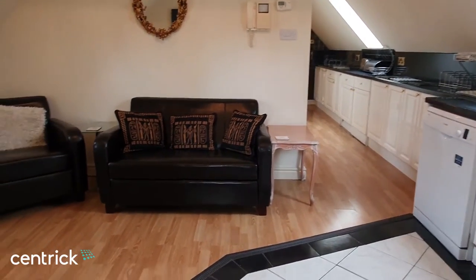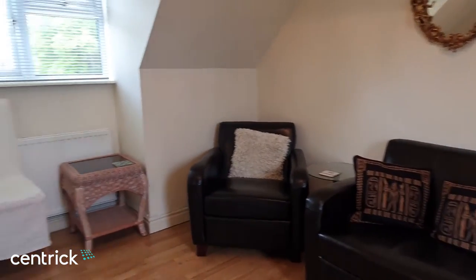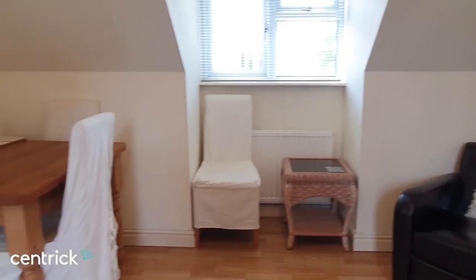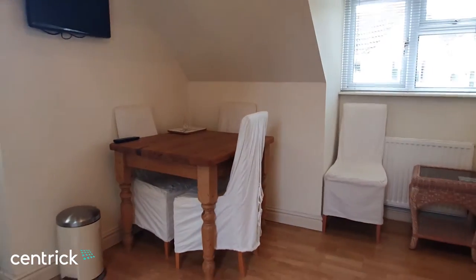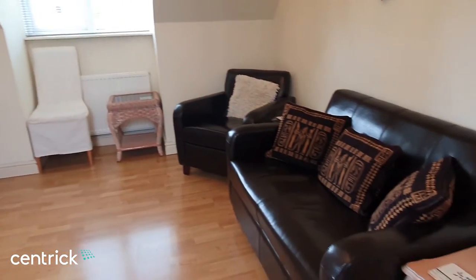This is a fully furnished two-bedroom apartment set within a gated property just off the A34. As you can see, the property comes fully furnished and offers a generous living, kitchen and dining space.